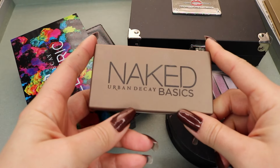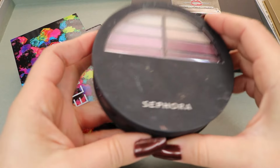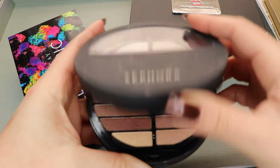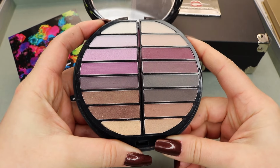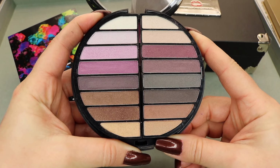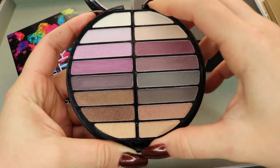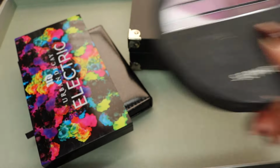Naked Basics I'm definitely keeping. I'm currently panning, so I'm not going to show it to you. But this guy, oh, I don't like this palette. Let's see. I don't like the pan size. Most importantly, I don't like the pan size. And the quality of the shadows is not as good as some of the other Sephora shadows that I've had before. So that one I am going to let go for sure.